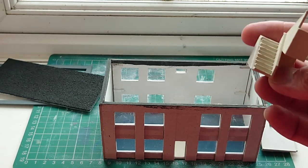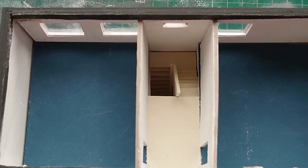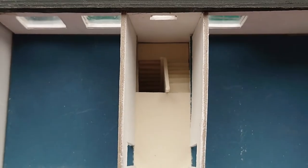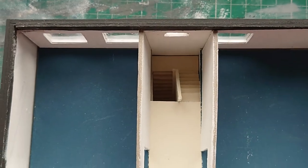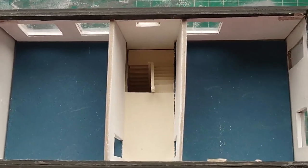So what I'll do now, I'll just mock it all up with the internal walls and everything, and then you can see what the interior looks like. So that's what it looks like with the interior in place. Obviously you can't really see the ground floor, but you can see the staircase there, and the landing, and then the two internal walls separating the two rooms.